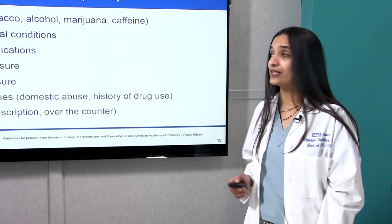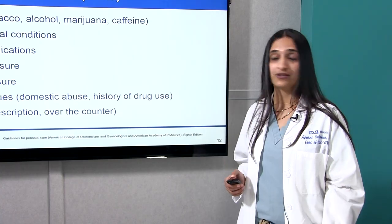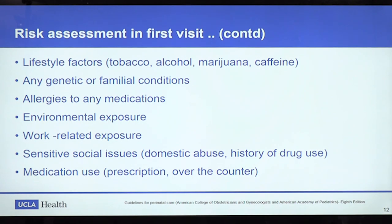We also will assess your lifestyle factors, such as any use of tobacco, alcohol, marijuana, caffeine. As you know, we strongly recommend not to use any tobacco, alcohol, or marijuana during pregnancy. We'll ask about any genetic and familial conditions, allergies to any medication, any environmental exposure, work-related exposure, and also it's a good time to discuss any sensitive social issues such as intimate partner violence or history of drug use, etc.